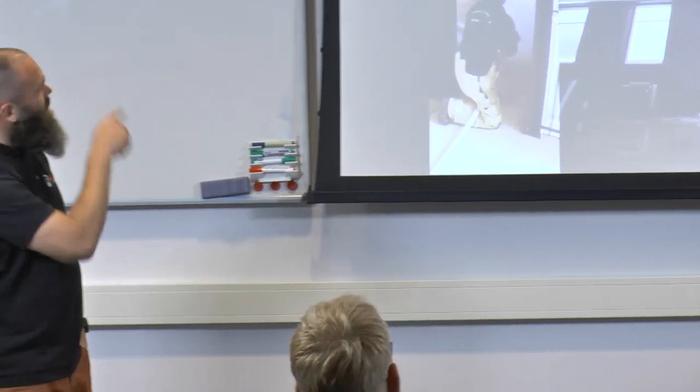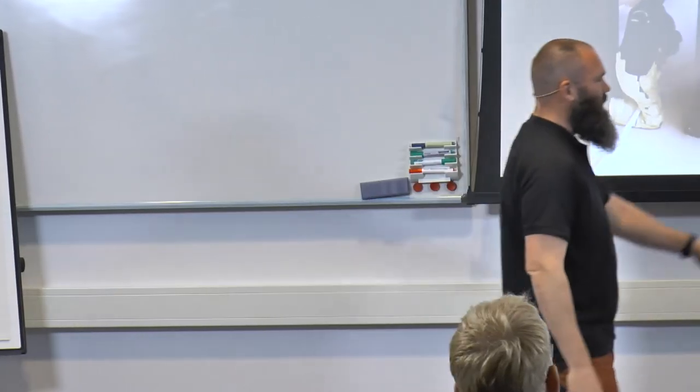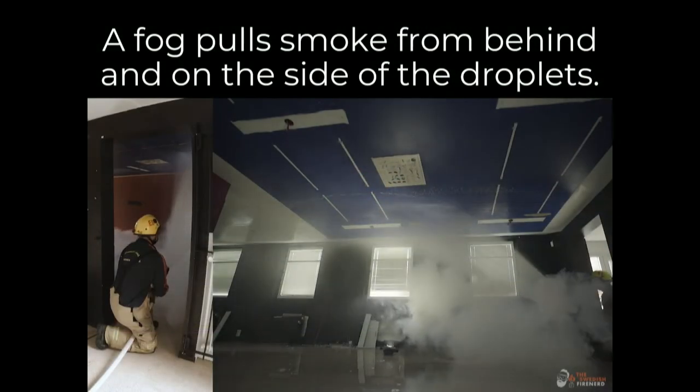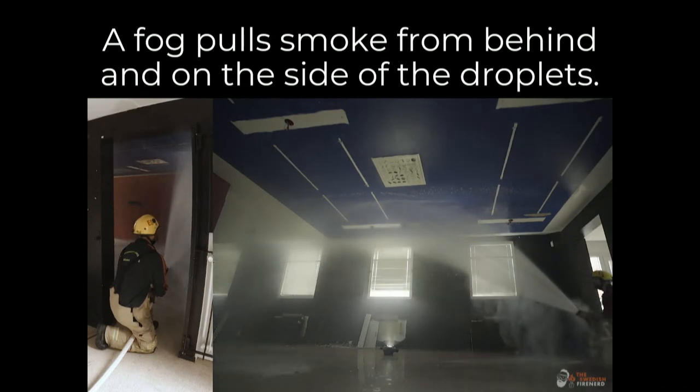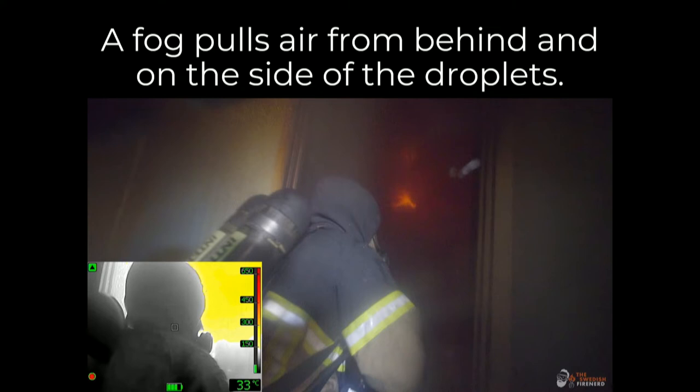So a fog will pull smoke from behind and on the side of the droplet. So if I put a fog here, and I put a fog, it will pull everything down. So it pushes in front of it, and it pulls around. I mean, that's the hydraulic ventilation. We're using the stream as a ventilation tool. And that's going to be extremely useful.